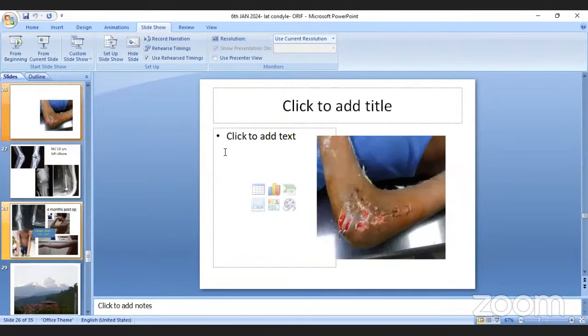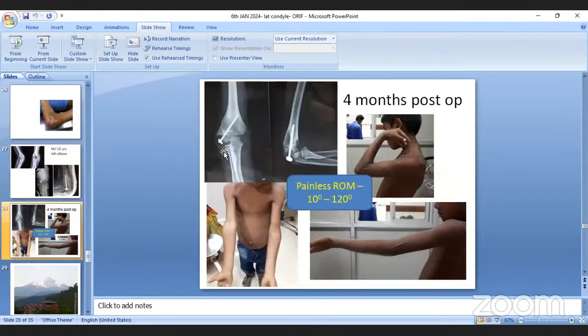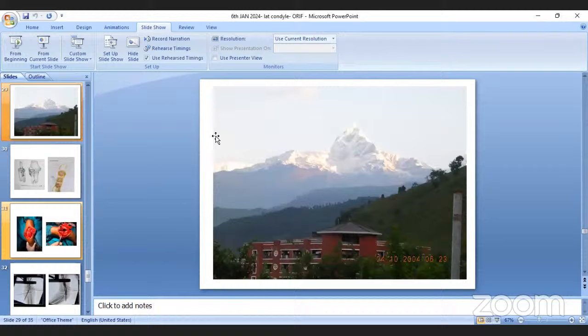Here you can see that in one of our previous cases, where open reduction was done, it got infected and led to a stiff elbow. Excessive soft tissue dissection may lead to spur formation, which you can see here. A metaphyseal spur is formed, which can sometimes be painful. So the dissection should be very gentle in our cases.